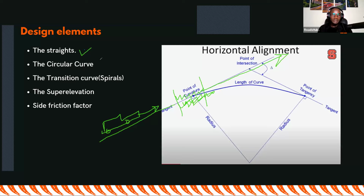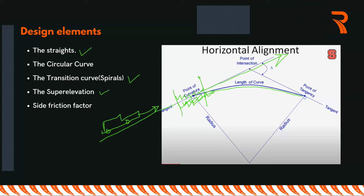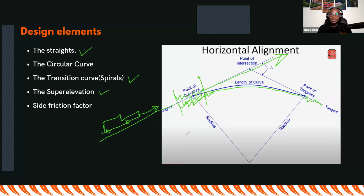So in this case, we have seen the straight, and then we have seen the super elevation and the transition curve. If you move from the transition curve, then you will get into the circular curve at this point. There are critical points that you need to note, for example, the point of curvature. The point of curvature is the point at which the vehicle will be moving from the straight section into the circular curve. And then the same thing happens on the other side. It is important to note that when we are designing roads, it is recommended that we try to have a symmetrical horizontal curve.